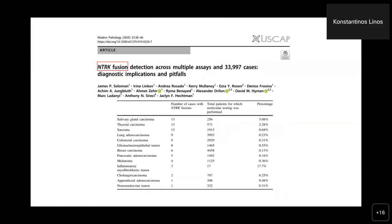And colleagues from my institution, Memorial Sloan Kettering, have done a huge study where they went back to the molecular data, because Memorial has tons of molecular data. I think they showed about 34,000 cases and looked at what percentage of these cases actually have NTRK fusions. And it can be something extremely low, like in melanomas, like 0.36%, to tumors that we know have NTRK fusions, like the inflammatory myofibroblastic tumor, thyroid carcinomas, other carcinomas, and sarcomas.